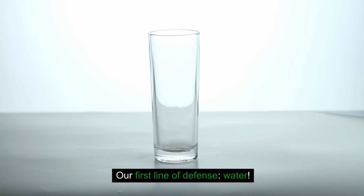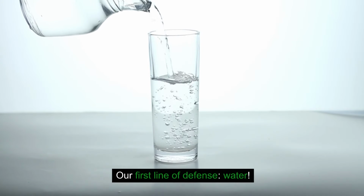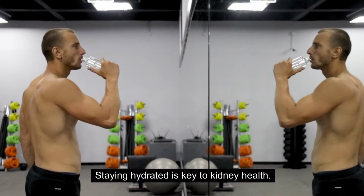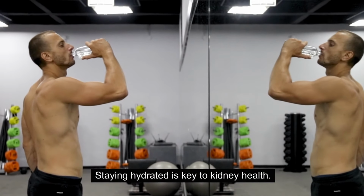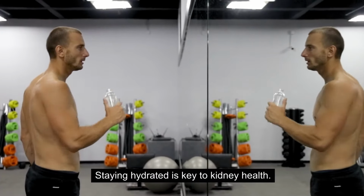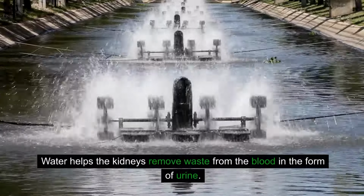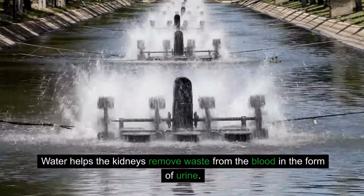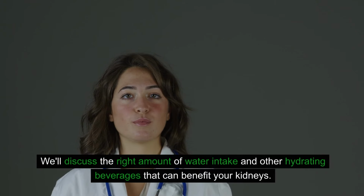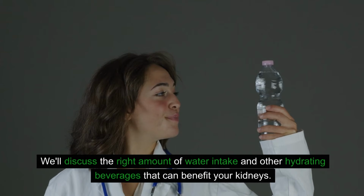3. Hydration for kidney health. Our first line of defense, water. Staying hydrated is key to kidney health. Water helps the kidneys remove waste from the blood in the form of urine. We'll discuss the right amount of water intake and other hydrating beverages that can benefit your kidneys.